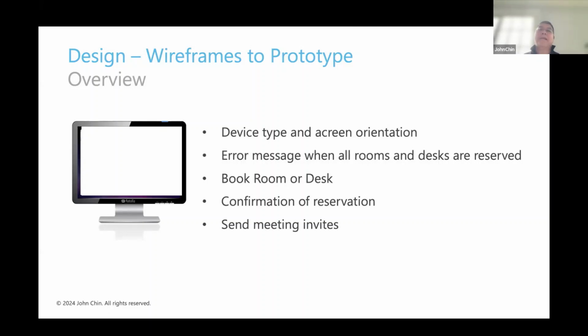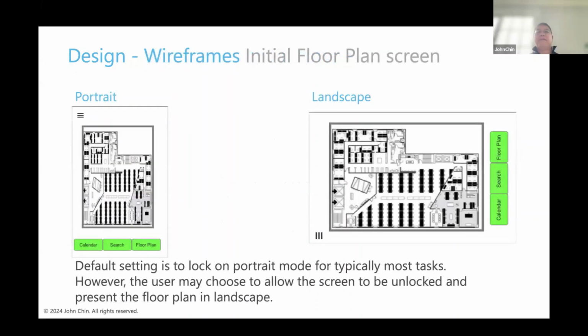And they could also be, how do you handle all these other things like confirmation of the reservation and sending meeting invites, as an example. So you have different things like orientation. They hold their smartphone either in portrait or landscape. You gotta deal with that and know how you're going to display it.